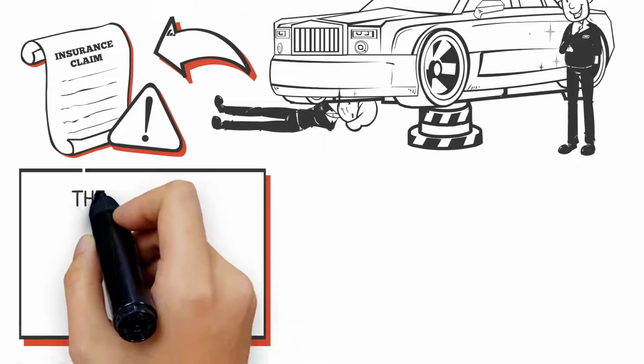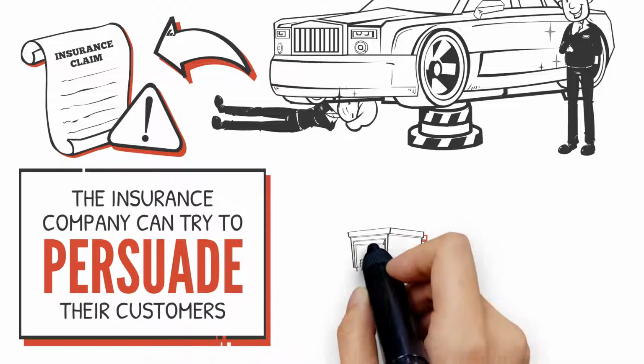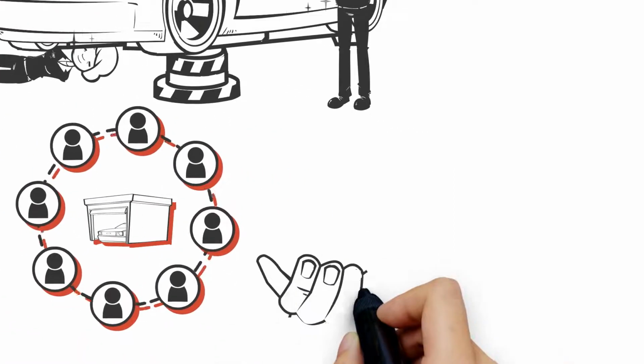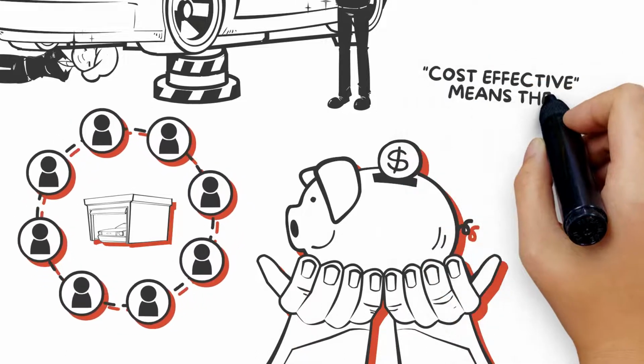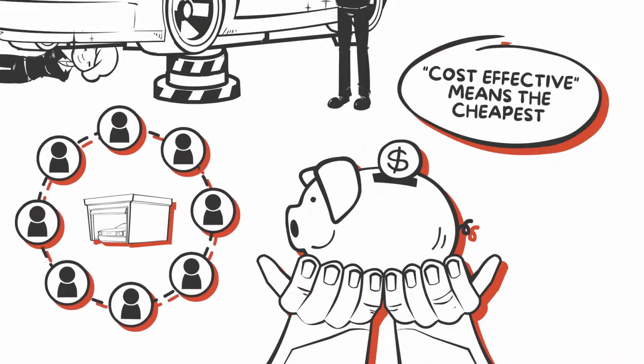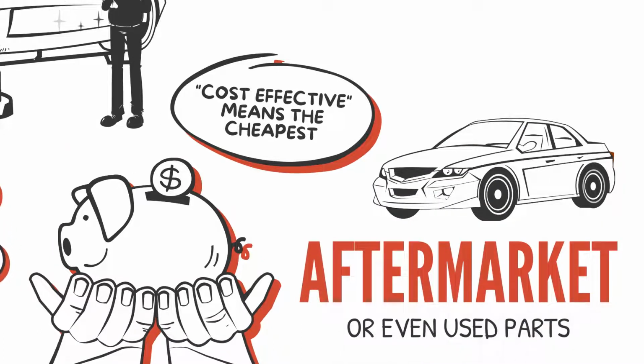We've noticed that many times the insurance company can try to persuade their customers to use a shop in their network. They do this to save money. You'll hear that they're required to do the most cost-effective repair, which really means the cheapest. This can sometimes include aftermarket or even used parts.